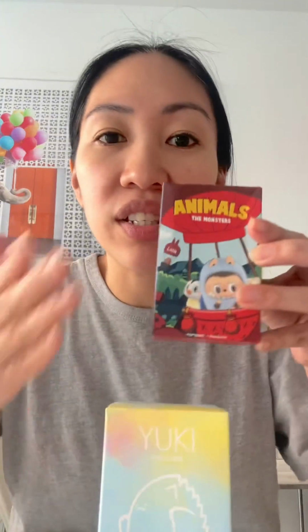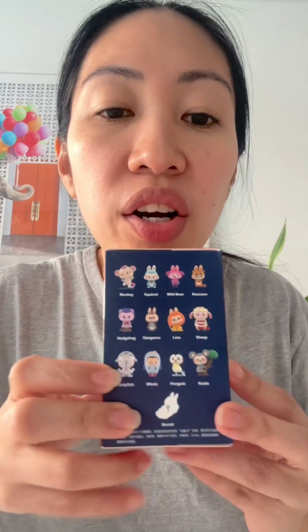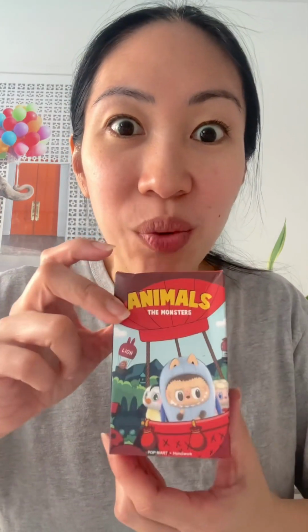There's 3 in the set, like I said. So one is the Monsters, the Animal series, Yuki, and Kaiju Hunting. I don't know much about this, but anyways, it's one of them, Yuki, and of course this is the family of Labubu. From the Monster Animal series, there are 12 in a set and 1 secret. So I wonder what we will get. Let's unbox it together.